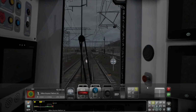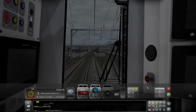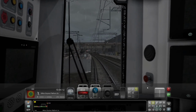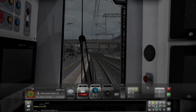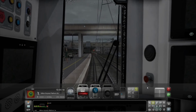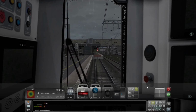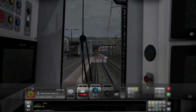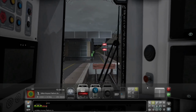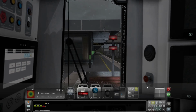So let's just stay at 25 now and arrive into our final stop at Milton Keynes Central. And I'm pretty sure we stop at the end of this platform, so I think this is the terminating one. Yeah, 2A. So that's, oh my god, I didn't realise it was that close. Let's not end this by crashing into the buffers. That probably would be a pretty bad way to end it. I'll come in quite quick. Let's just slow down a bit. And that's pretty good.